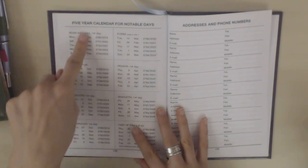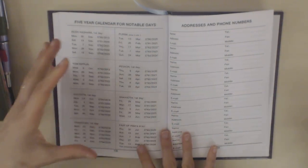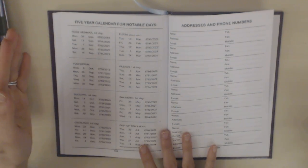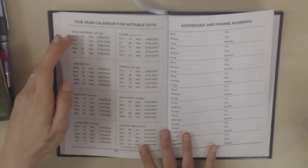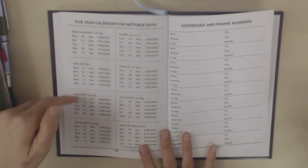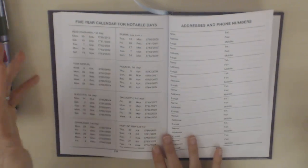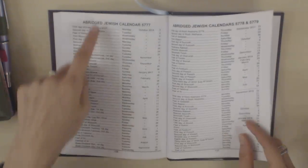So then you have a 5-year calendar for notable days. And so here they've taken the most important Jewish holidays, the most major holidays: Rosh Hashanah, which is Jewish New Year, Yom Kippur, Sukkot, Hanukkah, Purim, Pesach, Shavuot, and the fast of Tisha B'Av, and put them there so that you can access them even more quickly than if you were to check here.